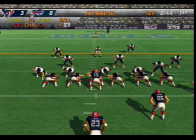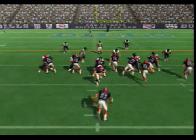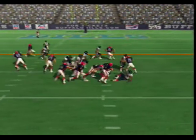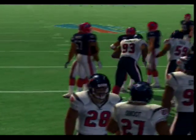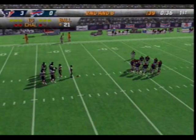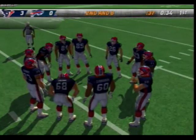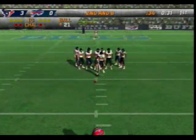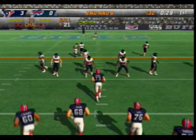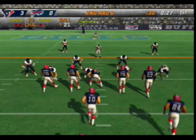Throw right. Houston using three linebackers. Hand it off to the back. Ogunlaye, who's there for the tackle at the 21-yard line. This team's always trying to get a good mix of run and pass plays. They're inside the 20. Ball on the 21-yard line. One back.